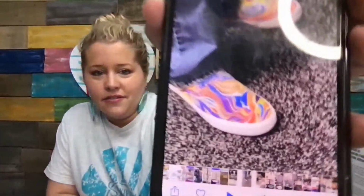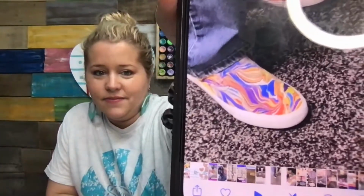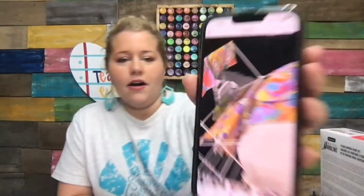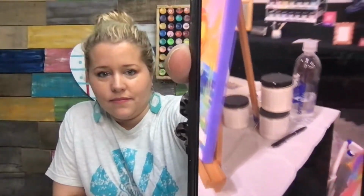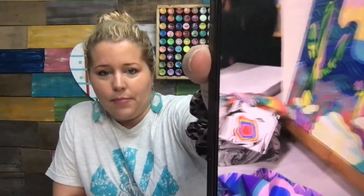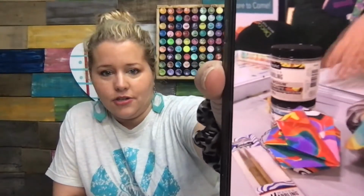So here's a pair of shoes that somebody did it on. Super cool. CEO was wearing those. Here is some paper that they did it on. That is the paper cut up and made into a collage. What else do we have? I've got videos here, but the videos are so long. I'm like, I can't hold the phone that long.